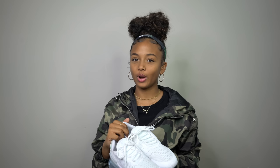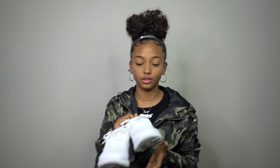They are super nice. I don't recommend them for like sports, because I think the wedge or the bubble is way too high. I've rolled my ankle in these so many times. I've actually injured myself playing in PE with these, so yeah.